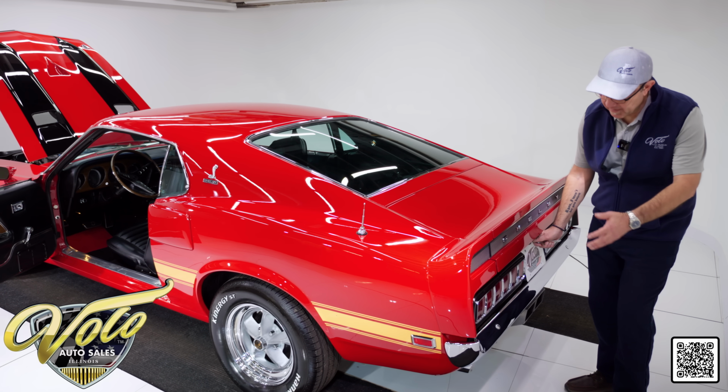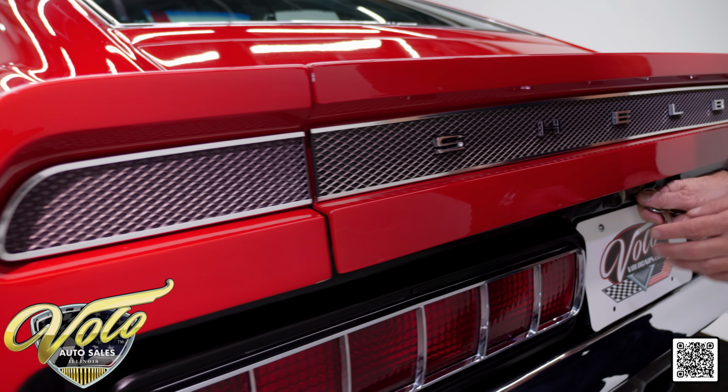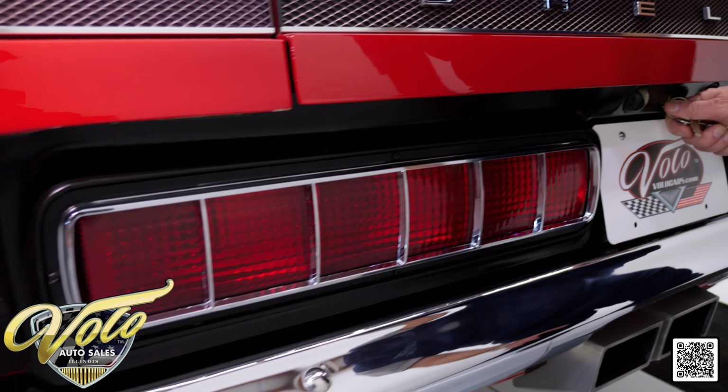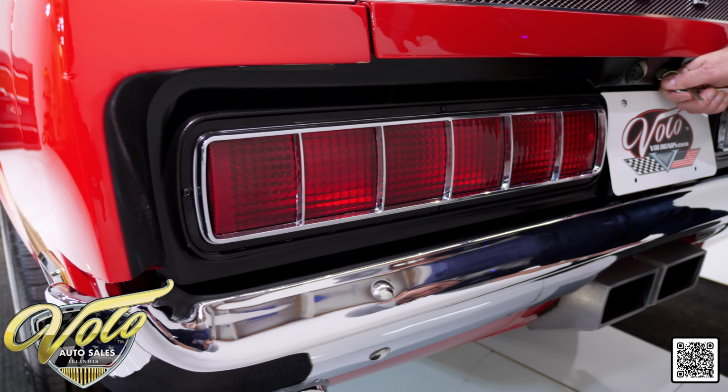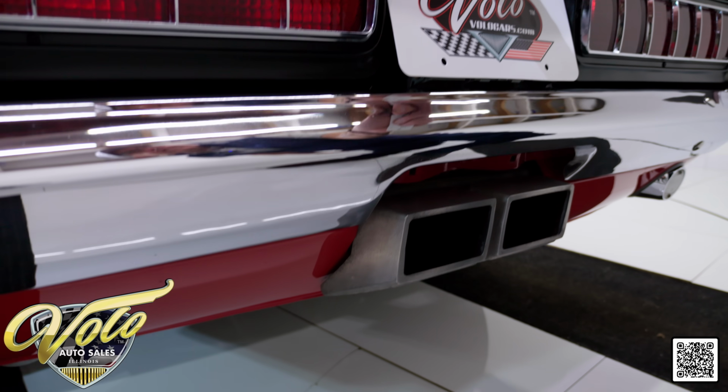Let's take a second to admire the back of this car, this mesh Shelby insert. Now these lights, they blink across. They're called sequential lights. And again, check out this aluminum exhaust that comes out the middle there. Cool features.